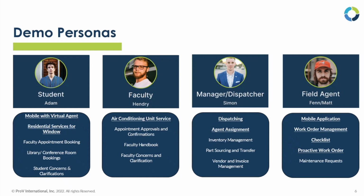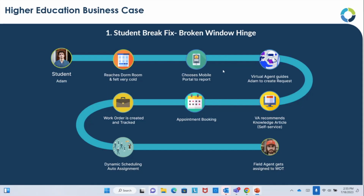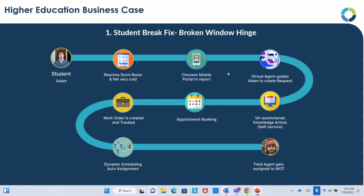Now going back to our first business case, which is how Adam can create a work order easily through his phone, and we will also showcase the use of the virtual agent or chatbot. Now let's see how it would look for Adam to raise a simple concern or a work order from the portal via his phone. As a workflow for the first business case, we have Adam returning to his dorm room to realize his room is very cold and needs immediate attention to fix the window that was not closing properly.